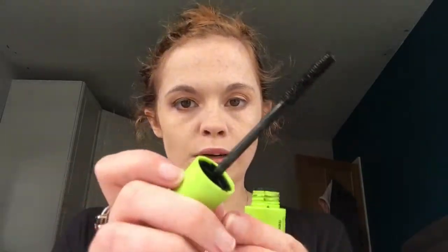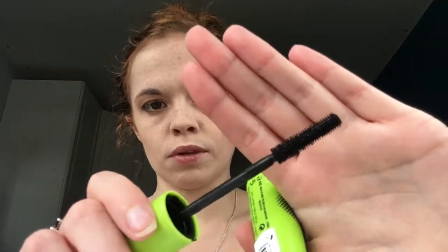Okay, now that I've sorted that out, the last thing that I'm going to be using is the Collection Lengthening Mascara. I really, really love this mascara because it's not too clumpy and it's really good for the money as well. And it's this kind of shape, which I personally prefer because I don't really like the really thick ones that are wavy. I don't know why. I just feel like this is a little bit easier to control.